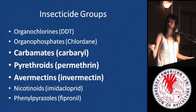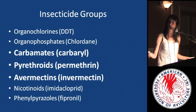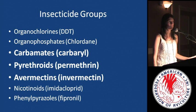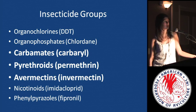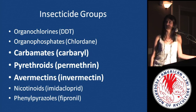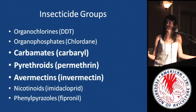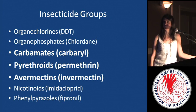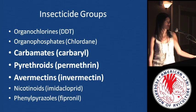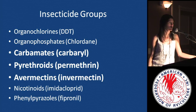Your organochlorines and organophosphates are pretty toxic to the environment, and they're pretty toxic to us. DDT is the most famous one. It's been banned in this country. They still use it in parts of Africa because the mosquito populations are just so bad, but it's pretty much been eliminated for the most part. Organophosphates came in. They're not as persistent in the environment as the organochlorines, but they're still fairly persistent and still very toxic. These are ones that you're never going to use around your birds.